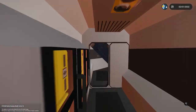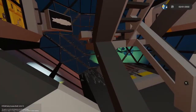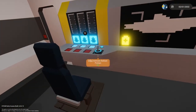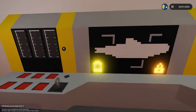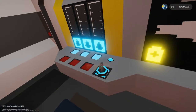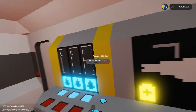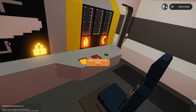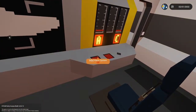How bad's the damage? Are we floating yet? No, we are not. We're just ticking on water, I think. Okay, that may as well turn that off. Why does this work, though? Why can't we empty? Oh, guy. The drainage pumps aren't doing anything.